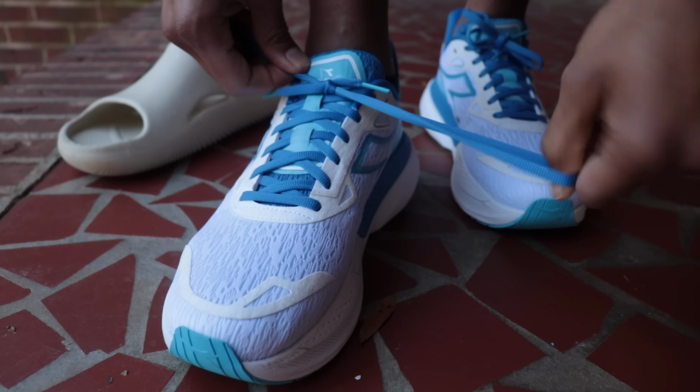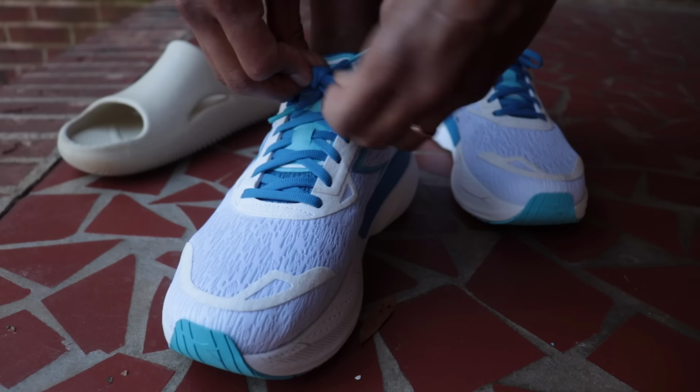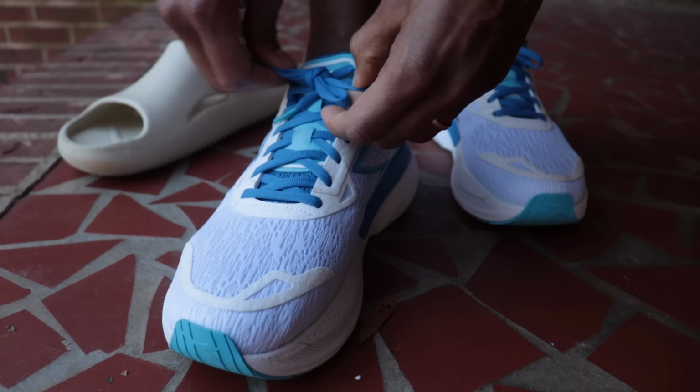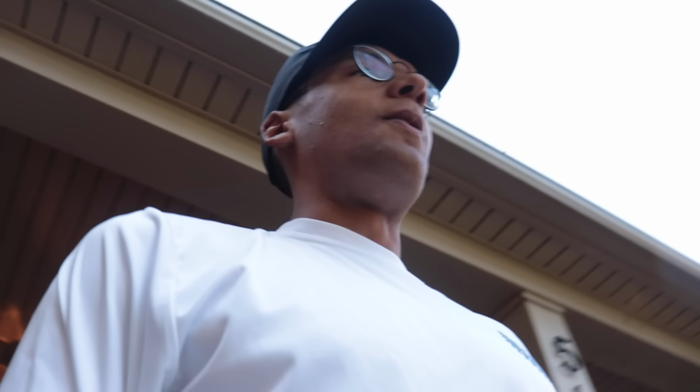But while I have more than that, I will wear daily trainers for certain runs. I'll wear max stack shoes, super max stack shoes for other types of runs. I'll wear plated training shoes for other types of runs. So this is a video that's been highly requested, and well, I don't personally maintain a 3 or 4 or 5 shoe rotation anymore because I'm testing so many shoes.